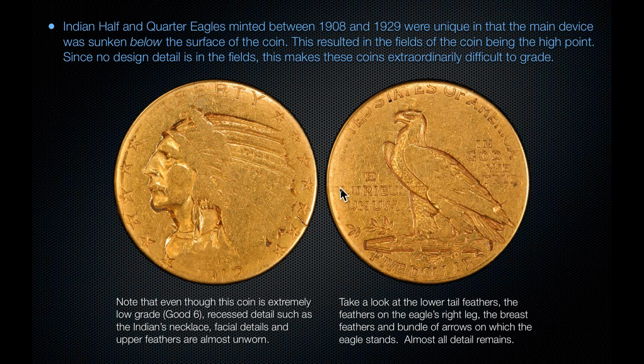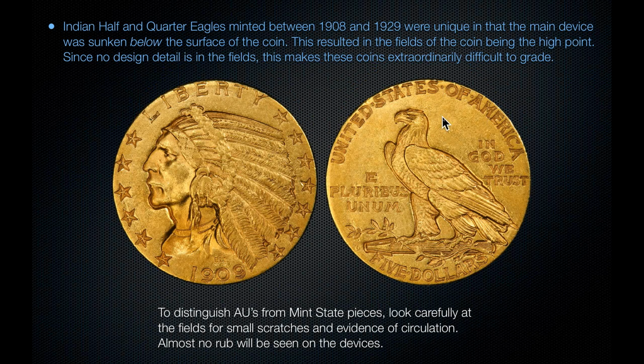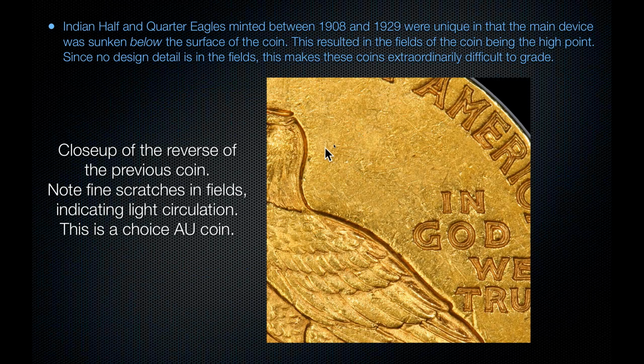Here, the lettering, because the surface was the high point, is really going away. Same thing with the stars or Liberty here. Now to distinguish an AU from an UNC on a coin like this, you really again cannot look at the areas that might normally be expected to show wear, like the cheek or the tips of the feathers, because once again, they're not the high point of the coin. The fields are the high point of the coin. So to tell that, look carefully at the fields.